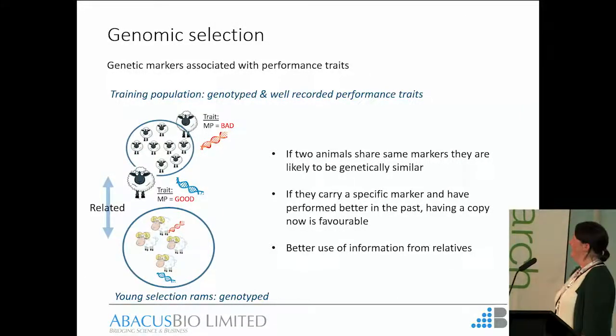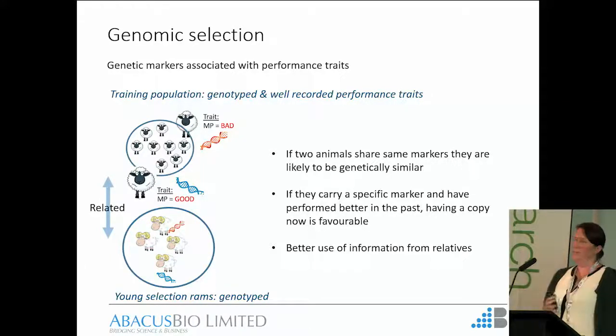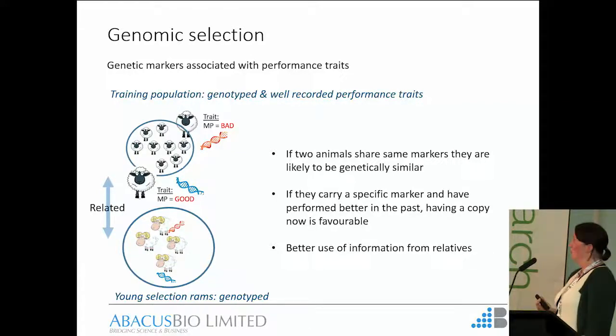Right, genomic selection. In my simple mind, genomic selection is looking at genetic markers associated with performance traits. In order for us to do this, it's really important that we have a training population, which is my population on the top left there. The population must be genotyped, but also have really strong records for performance traits, so some really good recording in there. Then if we wanted to use some young selection rams, we would genotype those rams, and we're looking for markers that are associated with the phenotypic traits. If the two animals share the same markers, they're likely to be genetically similar, and that means they're likely to carry across the favourable trait. So it's basically a very good use of information from relatives.